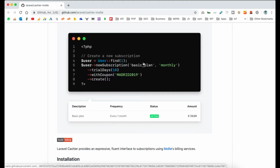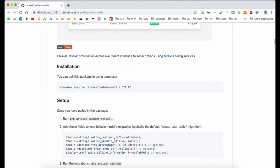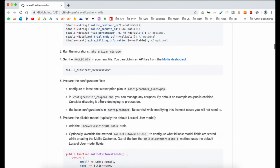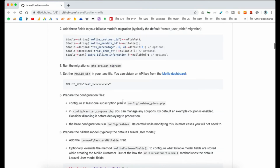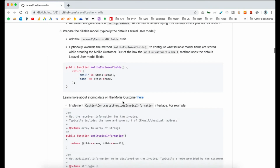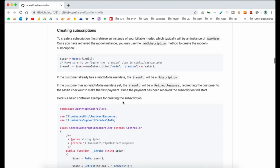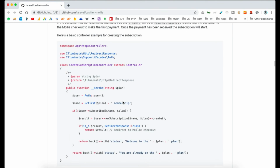So this is how you can use this package in Laravel. You just have to use Composer and then require, and this is the package name and version. This is the first version, and this is the setup that you can use in Laravel to use that package. It looks very easy and interesting for me as I am a Laravel developer. So I am definitely going to use this package for my European customers.